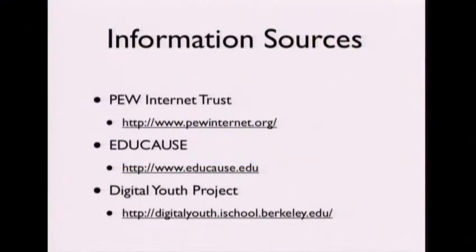If we look at all this data that I'm going to show you today, I've put up URLs for most of it on the slides, but know that most every single bit of it comes from Pew Internet Trust, which I've cited quite often, EDUCAUSE, and the Digital Youth Project. Another thing that I've done on a lot of the URLs, so you wouldn't have to try to copy down that whole one there if you didn't choose to, I've set up very short Google URLs.